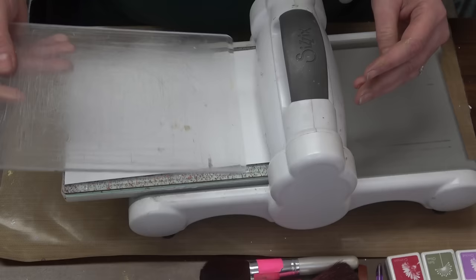I'm gonna dust it off. Now, do you need to set it? No, you don't, because the glue is what has set it in place. The glue has set it in place. Let's see, I've got this one over here.